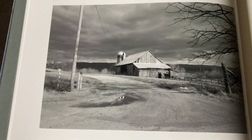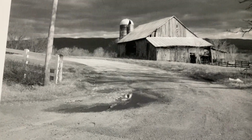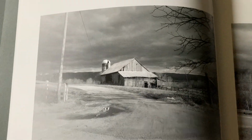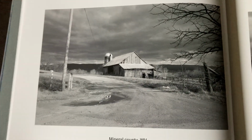A similar area, not too far from that house, where we had this barn and this puddle. I like how the silo was reflecting in the puddle there. And again, the light was just what drew me. The light was amazing. I could have pointed my camera in any direction and gotten a pretty good result.